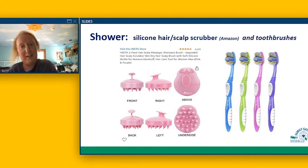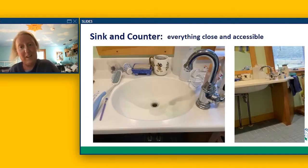Sometimes you can find these tools and use them for reasons that they're not meant to be used, but they work really well and they're easy to get. And then this is a view of my sink and countertop area. It's a little messy, but that's because I like to have as much as I can within my reach, which isn't a very large area.